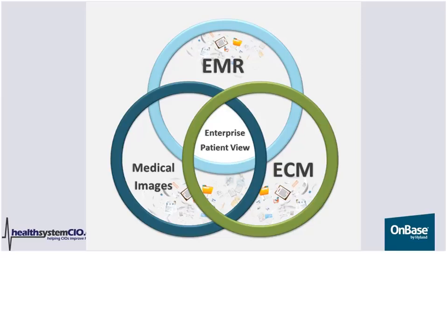Our goal is really to deliver this information through a single access point. So for the clinician, that's the EMR system. On the administrative side, it may be a different system, but we're going to focus on the clinician side. So we want to deliver ultimately the right kind of information within their normal workflow.